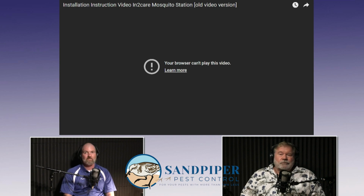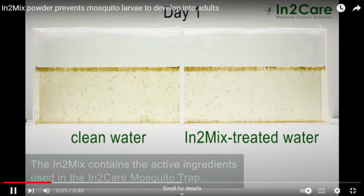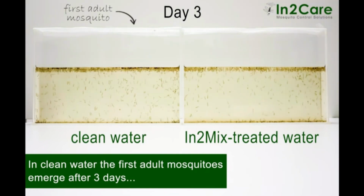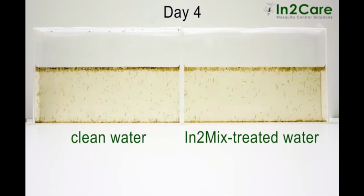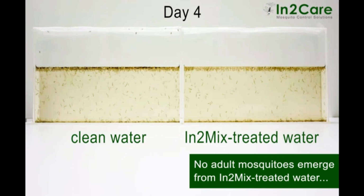Now, talk about how fast it works as well. We do have this time-lapse video where people can actually see how fast this product can work for them. As you guys can see, the clean water and the treated water. What are we sort of looking at here with this video? So obviously the clean water is just regular water that hasn't been treated, but you see right away within a day or two, adult mosquitoes, larvae turning into mosquitoes, getting trapped there in the top.